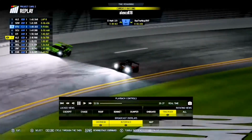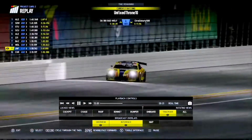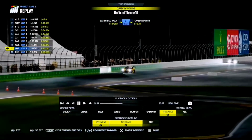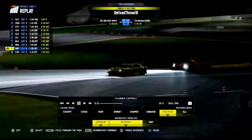But as Alex CDL goes back past D-Man 221 there. And yeah, it's not the most awe-inspiring layout, really, is it? It's a bit of a strange one. It is in the middle of a stadium, biggest racing venue in the world, as far as I can tell, in terms of stadiums.